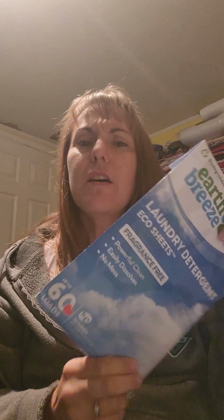I recommend these if you're looking for something that works well, and maybe you don't want to buy the jugs of laundry detergent anymore, or maybe they're heavy. Some of those jugs are very, very heavy, and you're lugging them in the shopping cart, and then you have to bring them in, put them in your laundry room, and then pick it up and pour it into that little cup. So these are just a really nice alternative to use.